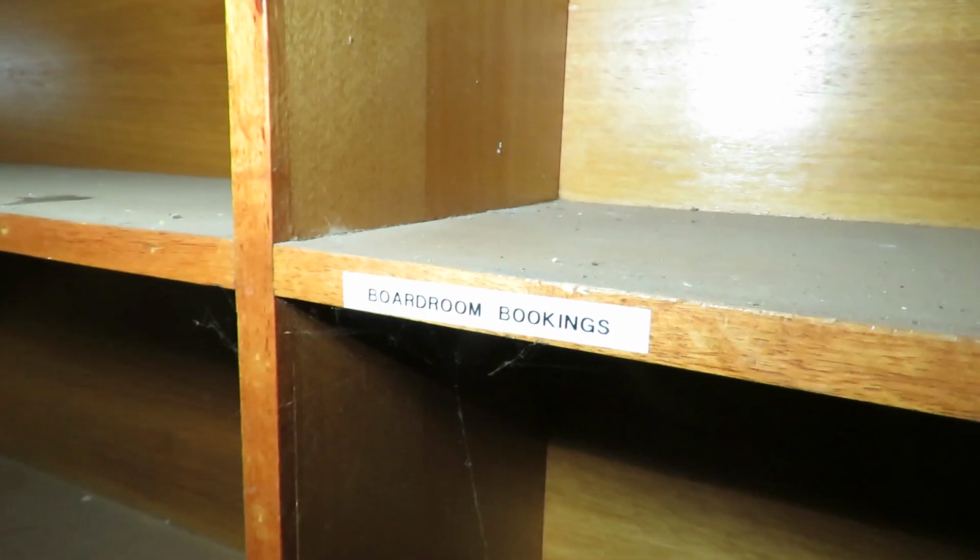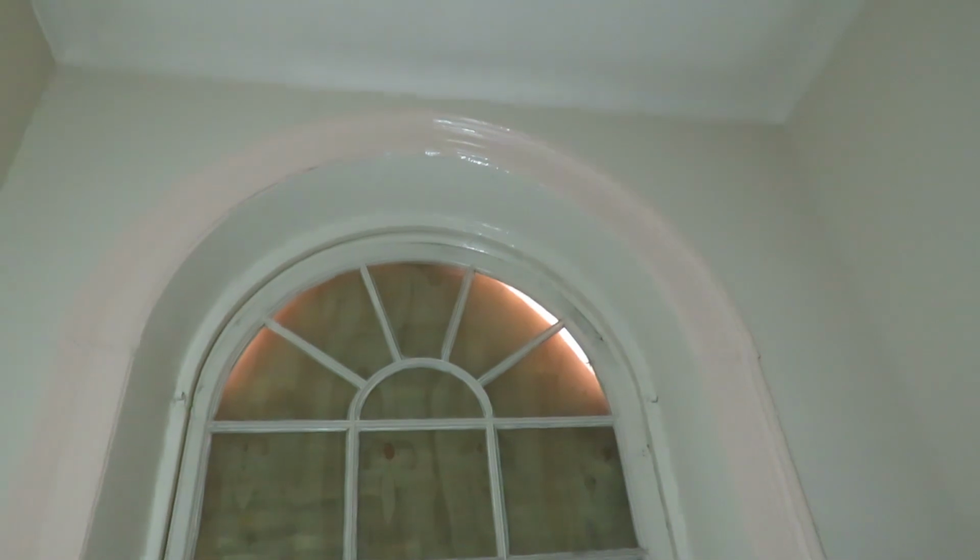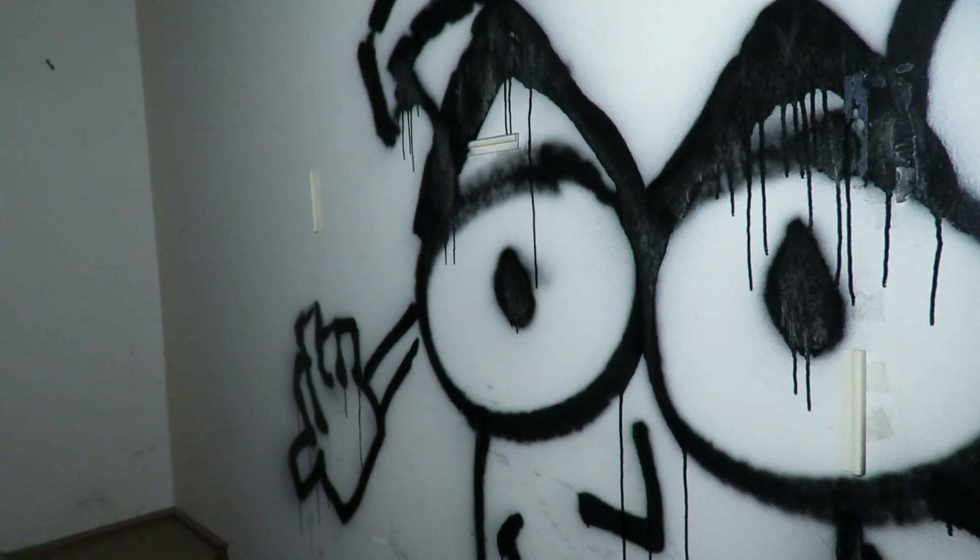Wow, shelf markings, video boardroom bookings, wonderful windows as before. So awesome, all the windows are numbered. That's number 38, so when they were boarding it up, they knew which piece of wood to put where. Something would have been mounted on the wall there.